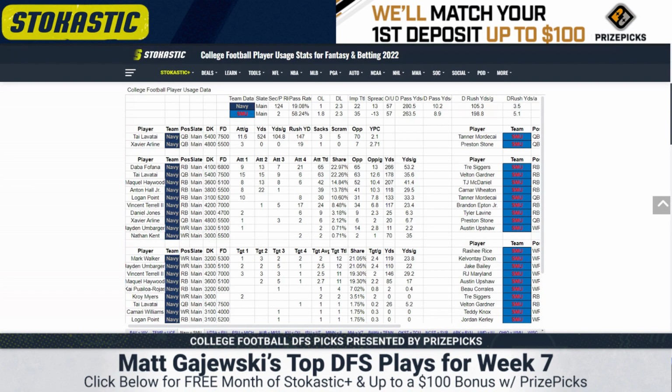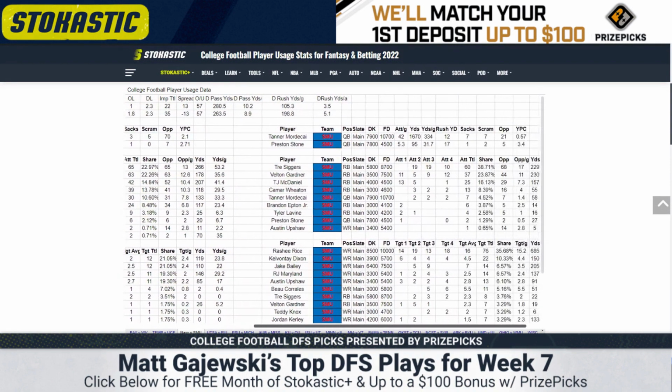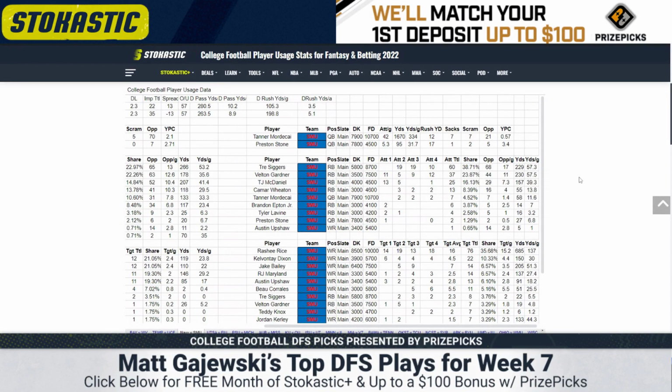But let's go over to SMU, a far more desirable team to target here. Tanner Mordecai is one of the top 2 signal callers, and then there's that massive tier break. So 2-game slate, expect most of your lineups to have Mordecai and Frank Harris to spoil this a little bit, but Mordecai is averaging 334 yards through the air per game on 42 attempts. It's an up-tempo, pass-heavy SMU attack.